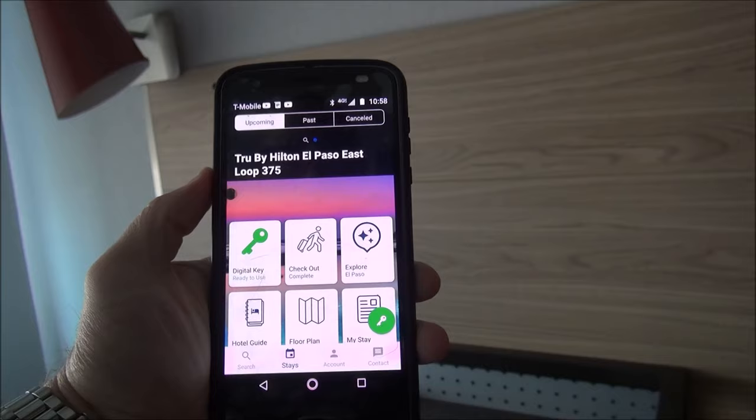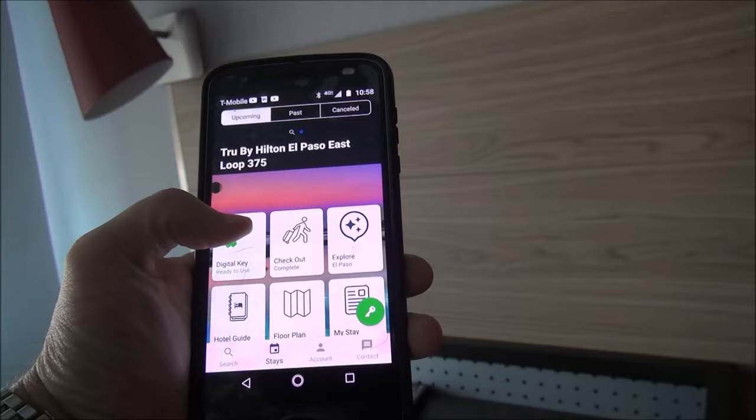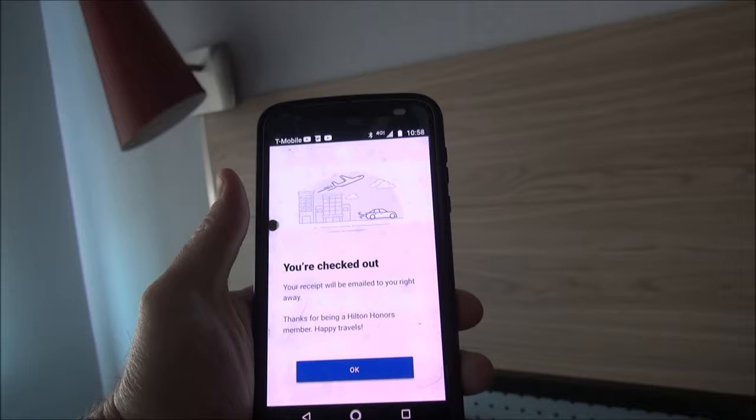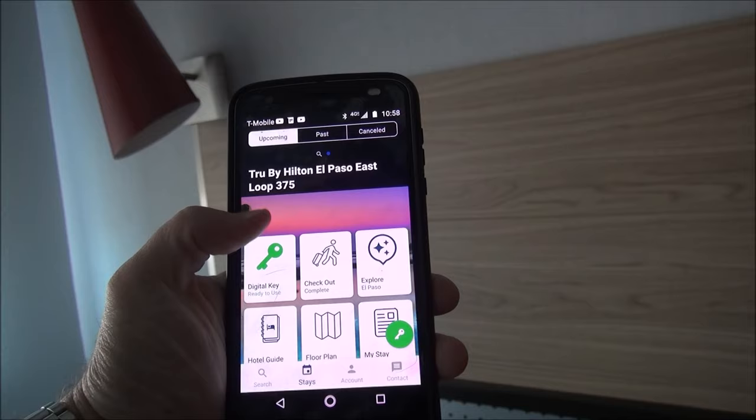Okay, and just to show you the final step, with the Hilton Honors app here, my stay at TRU by Hilton. I just did it, but I'll show you what I did. You can still use your digital key, but you have a checkout button. And I pushed that a couple minutes ago, and it checks you out. And then again, you don't need to stop by the front desk or anything like that. They send you a receipt charged to the credit card that's on my Hilton Honors account. Really easy. Then you can still use the digital key to get back in the room if you need to.